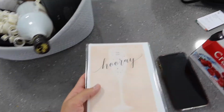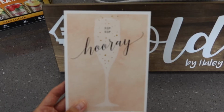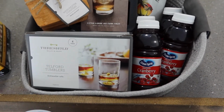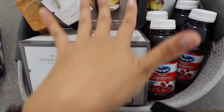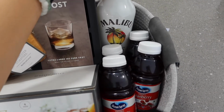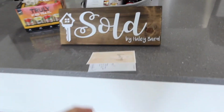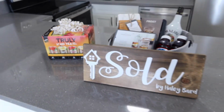Okay, so I'm gonna make this look cute. Got the card, super excited. Gonna figure this situation out. This was really fitting. It says sip, sip, hooray. And the theme of the gift is manly glasses, manly ice cubes, coasters for the new house, and his favorite drink, Malibu cranberry Trulies, and sip, sip, hooray. So exciting. Okay, finished product is here.